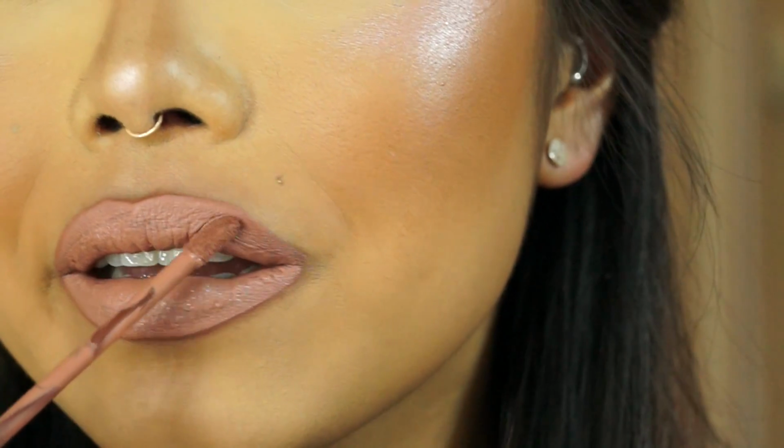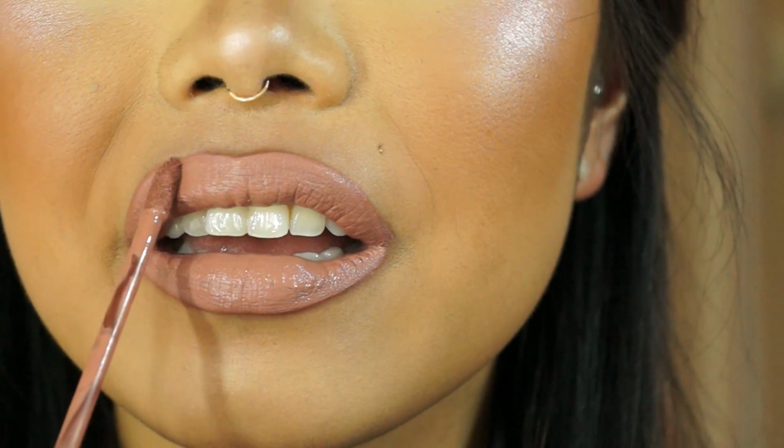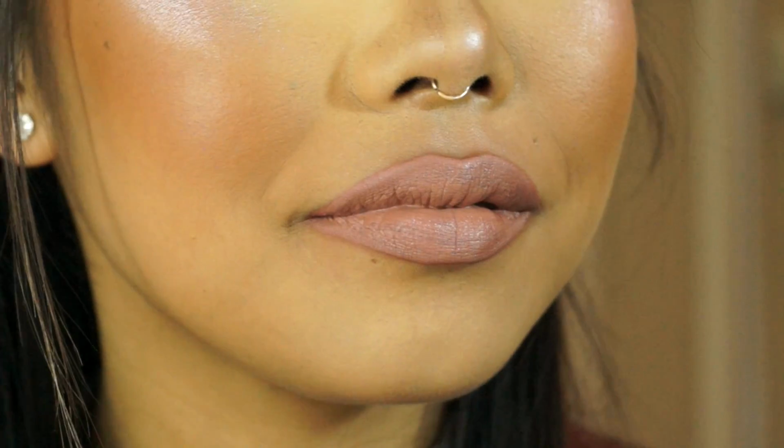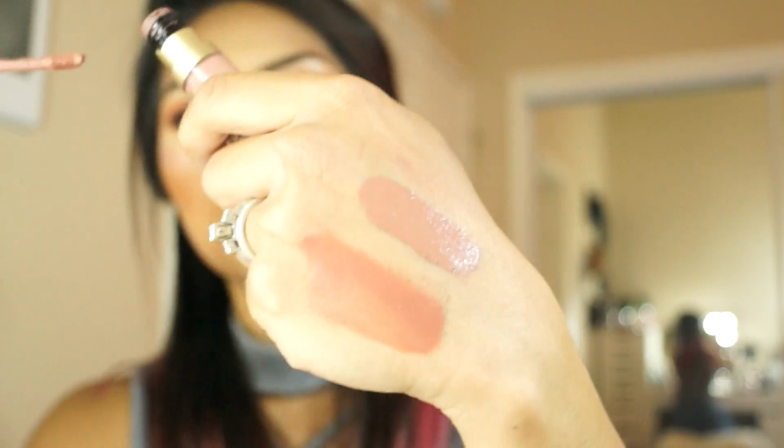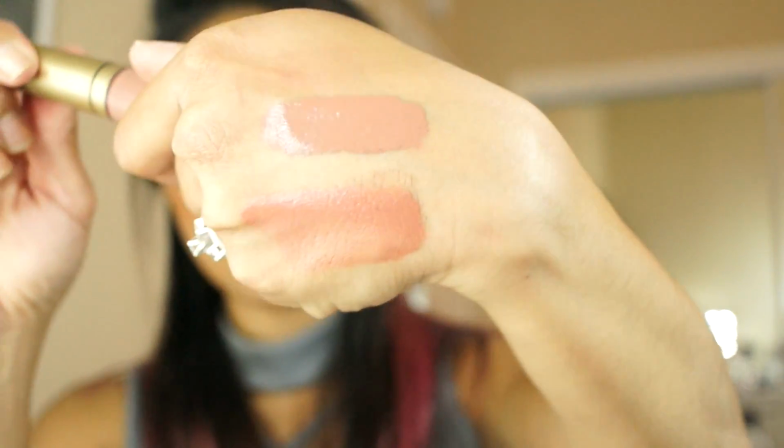This one is in Cool Girl. This is more of a cooler toned pinky nude. A lot of these nudes are more warmer toned, which they're usually like that. I don't know what it is about this one, I feel like this one looks super pretty on the lips. It dries a little bit cool tone, but not to the point to where you look super washed out or dead or anything like that. This looks good with a smoky eye, and it looks really pretty with my skin tone. I definitely highly recommend this shade if you are about medium skin tone or so. This is one of those that I definitely love, highly recommend that one.